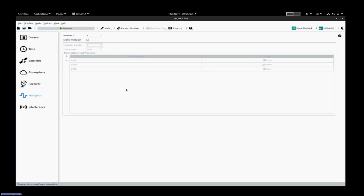Multipath is something that we can also simulate. This works based on a statistical model where you can choose so-called obstruction masks, which define the multipath environment depending on the time. And then the additional multipath signals, the reflections that are received, are modeled according to the statistical model based on the environment that you can choose here. This is useful, for example, in automotive use cases to get them a bit more realistic, or in any more urban scenarios, but of course can be deactivated as well.